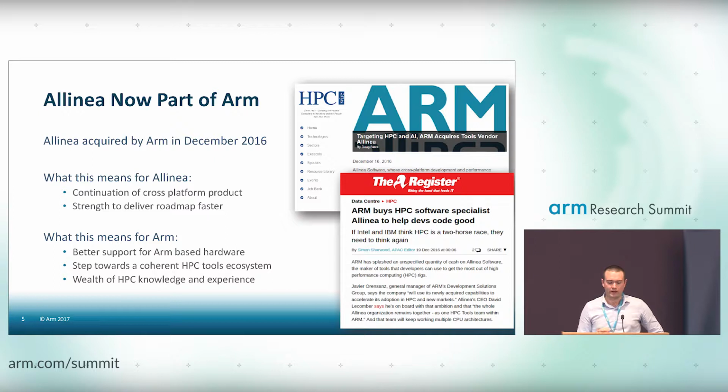But it also works both ways. We bring that wealth of knowledge and experience, the understanding of users and their requirements and their codes and the code's behavior into the ARM ecosystem, and can really help further ARM as a company to make waves in HPC. And beyond that, we really are being integrated into ARM as a whole to provide a consistent tools experience with the existing tools, the compilers, the maths libraries that we've already heard presented today.